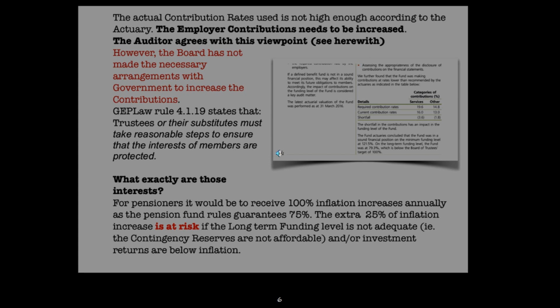Now, notwithstanding that the auditor agreed with the recommendation of the valuator that the contribution levels are too low, the board has not done anything about this. And then if we look at the Government Employee Pension Fund law, and specifically Rule 4190, it indicates that the trustees must take reasonable steps to ensure that the interests of the members are protected.